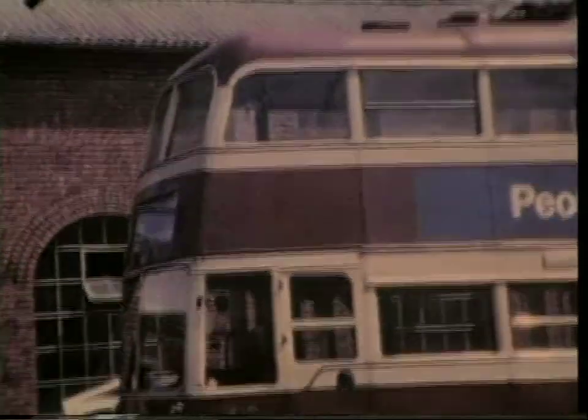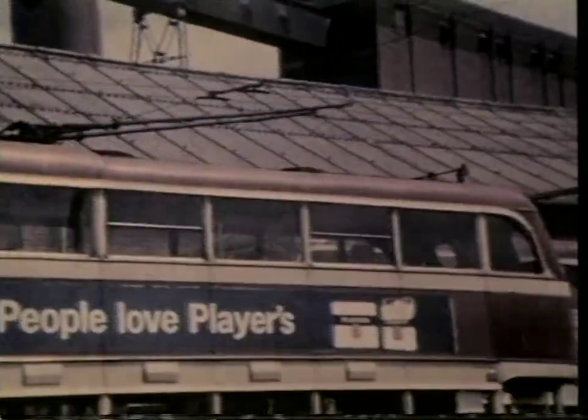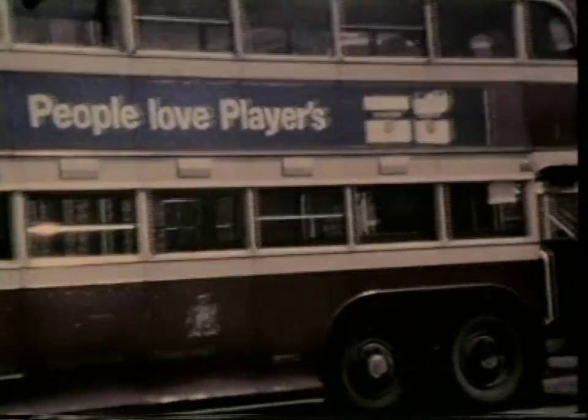Six of the 1942 AECs were now withdrawn, one of which, 201, was destined for preservation. However, when this vehicle was subsequently returned to traffic in March 1963, 203 was preserved instead.